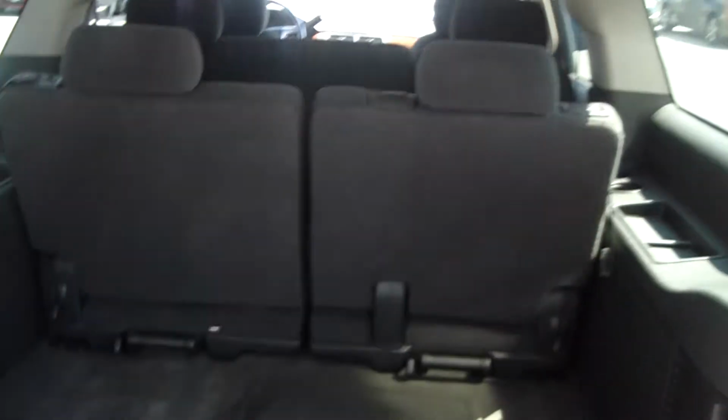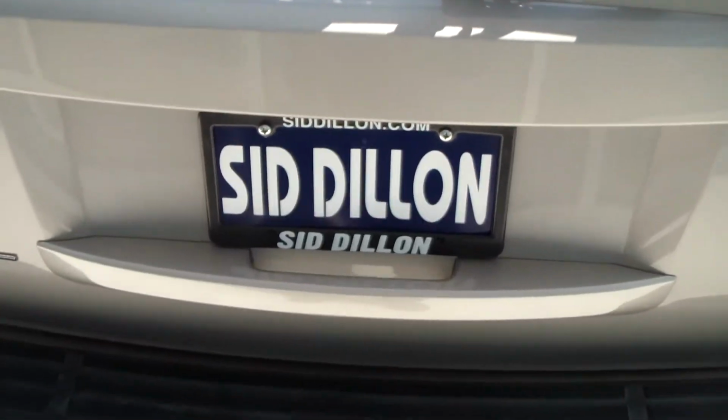And inside this Yukon, you can see from the back angle, a lot of spacious room, just a lot of room to put stuff.